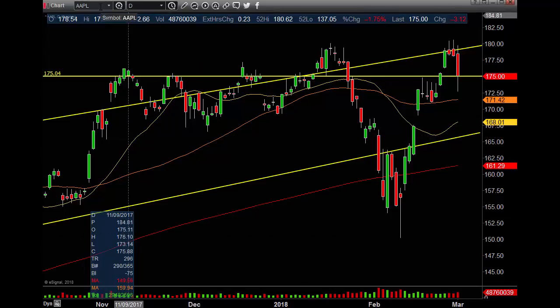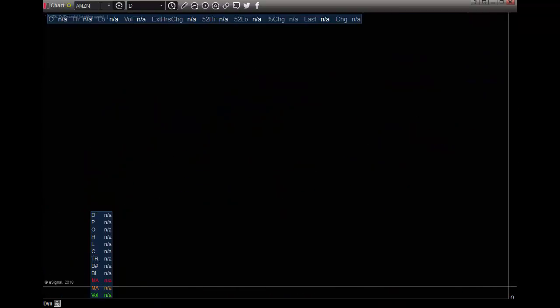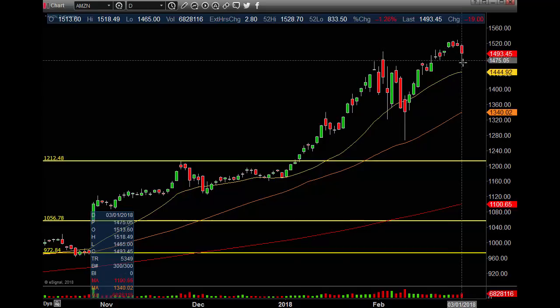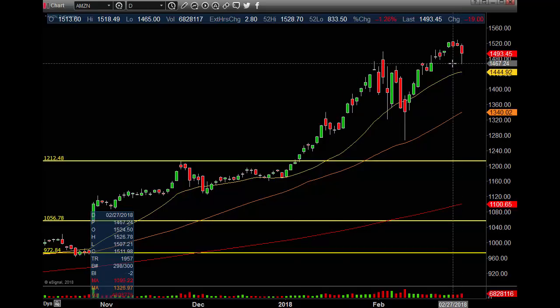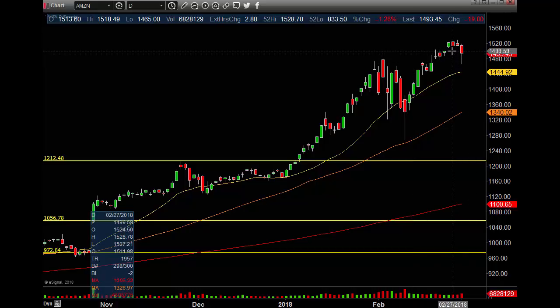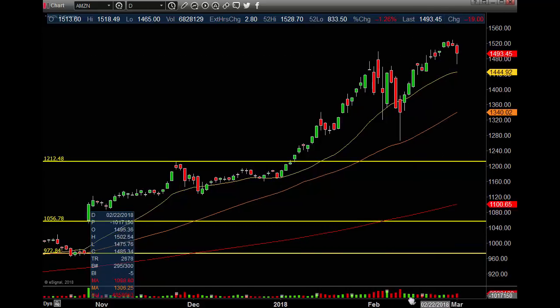Amazon. So Amazon today, $19 down. This has been the strong horse, 1.26% on 6 million shares traded, or almost 7 million shares traded. We'd have a nice pullback and then, buy the dip. We did fill the gap, though, right here. So we started bouncing. Did we close above? We did not close above the old all-time high, so you got to keep an eye on that. And we did not close above the gap right, what was it, a couple days ago?